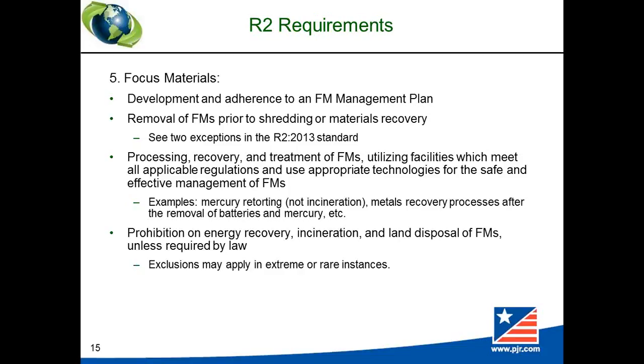This provision also requires, obviously, the processing, the recovery, the treatment of FMs using facilities that meet all of the applicable regulations, have the appropriate technologies. So, again, in line with Provision 2, that overall policy of reusing and recycling as much as possible in the most responsible manner, this again aligns with that. And we talk more about this in terms of the downstream due diligence when you're going to prove that the facilities you're utilizing meet these requirements.